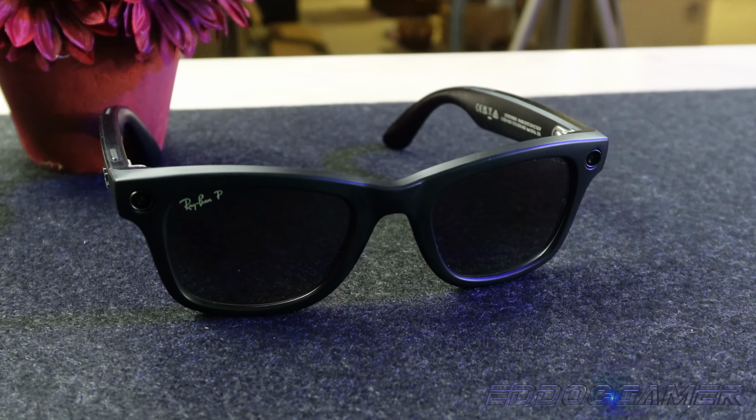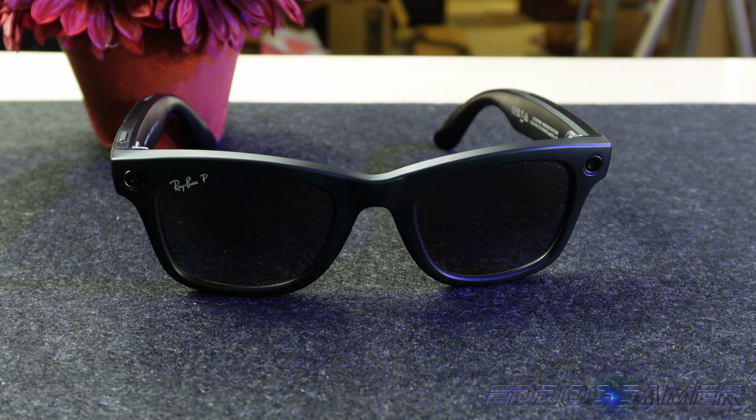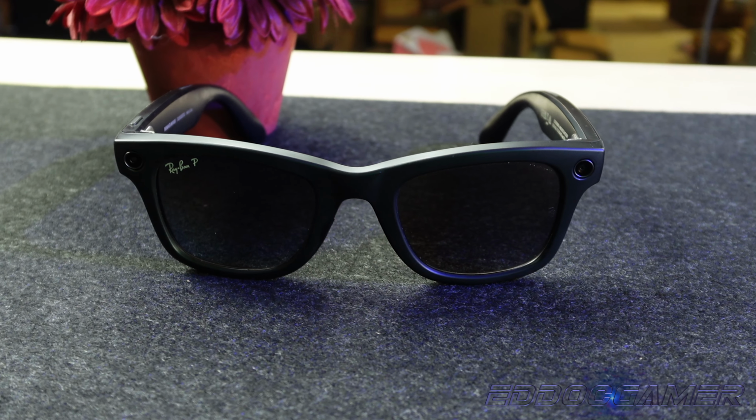And in order to achieve that end, well, we have to start somewhere. I think with the second iteration of these glasses, as well as the Meta Quest 3, Meta is starting a slow journey toward eyewear that is stylish, assistive, and functional.